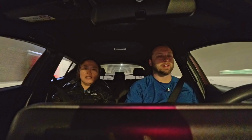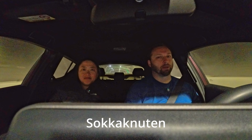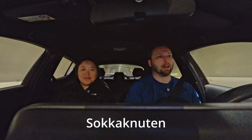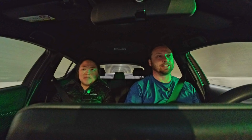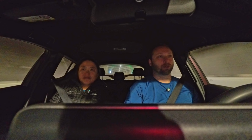Hi. We're driving through the tunnel on the way back to Stavanger after our little hike. We didn't do Pulpit Rock. We did another one. We'll probably put the name up on the screen, because I can't remember the name and how to pronounce it. Super difficult. But it was basically straight up and then straight back down, 2.5 miles or something like that, right?